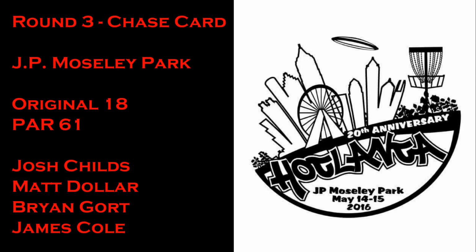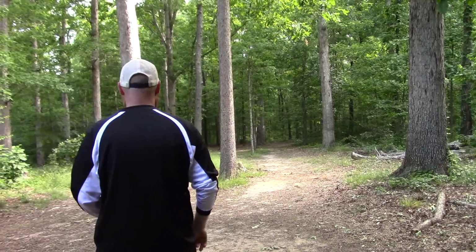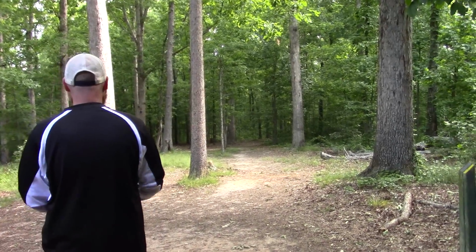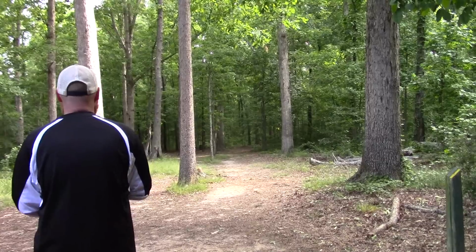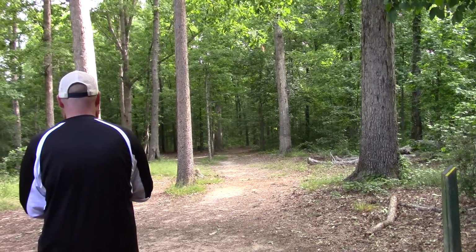This year it was held at McCurry Park and JP Moseley. And so today this is the chase card, and Josh Childs will be leading us off on hole number 2 at JP Moseley.